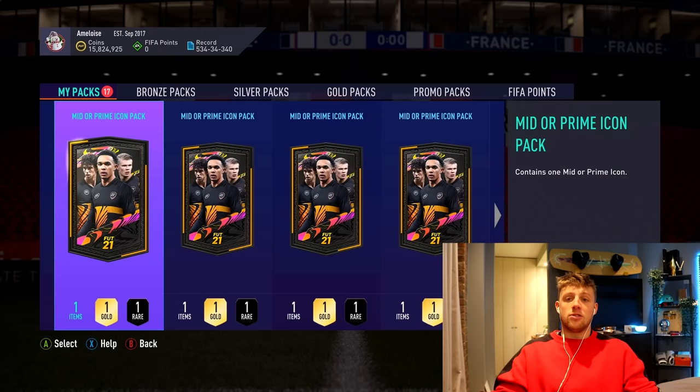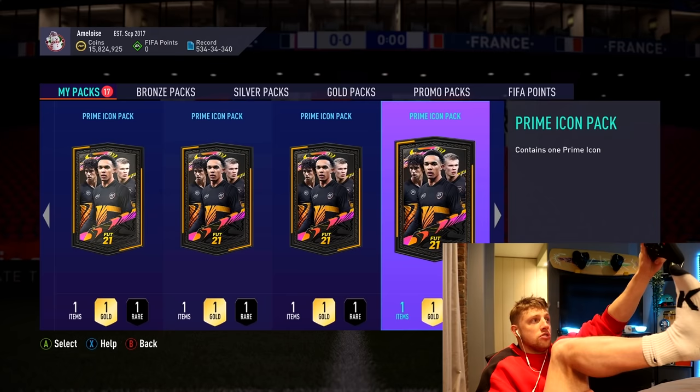Right, I mean, when all else fails, I'm gonna go for the mighty toe pack. You'll be glad to know I have socks on today, so you don't see my grubby feet. But the prime icon pack has been opened. You know what, I'm feeding the prime Maradona.